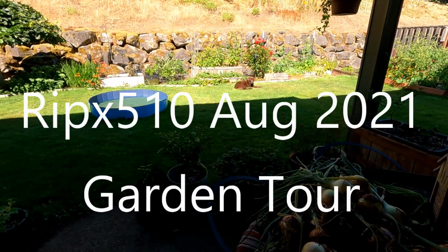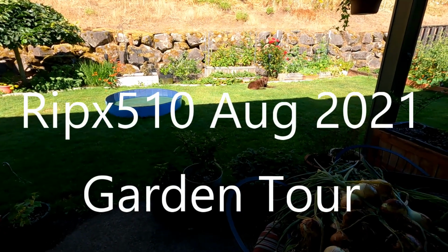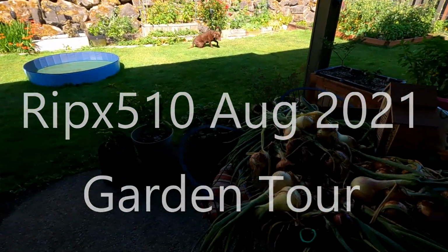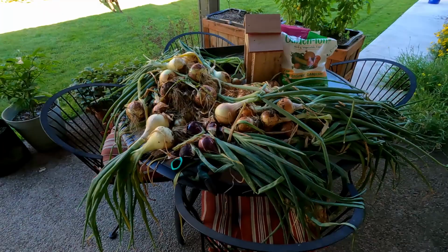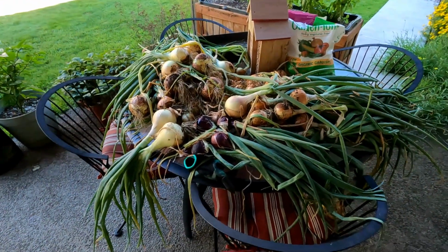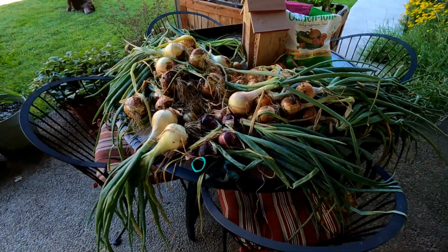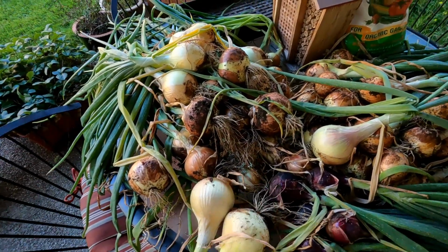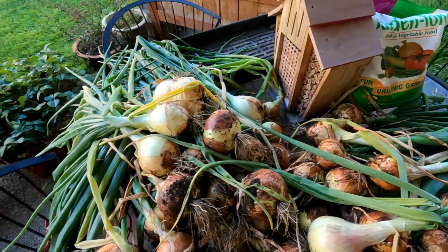So I thought I'd do a little quick garden tour. This is 2021, August the 10th. Did my onion harvest last night. I guess it was not last night, the night before. But as you can see, got some nice size, and there's my hand for perspective. A lot of onions here.